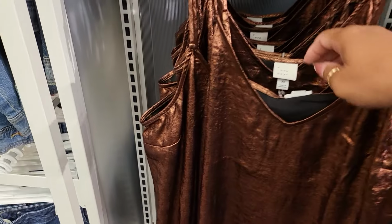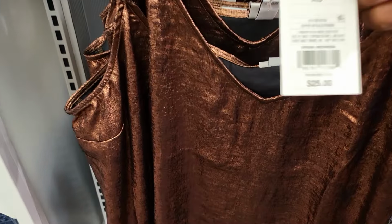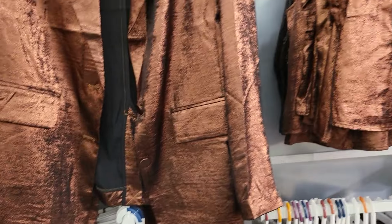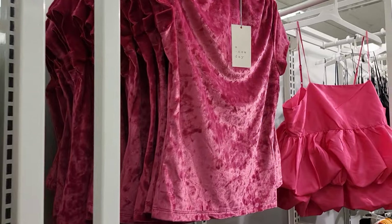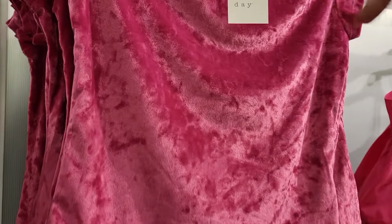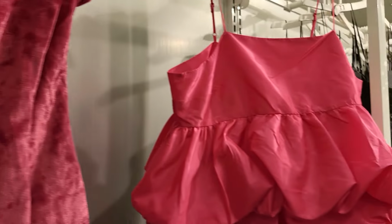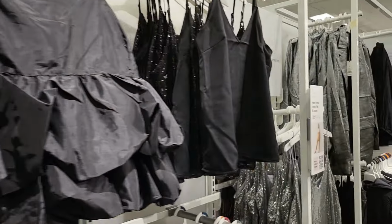And then that's the dress. Get a price on the dress. $25. And then just, you haven't seen it all yet. I got to show you the other set down here. So let's just skip this real quick. We'll go back to that.